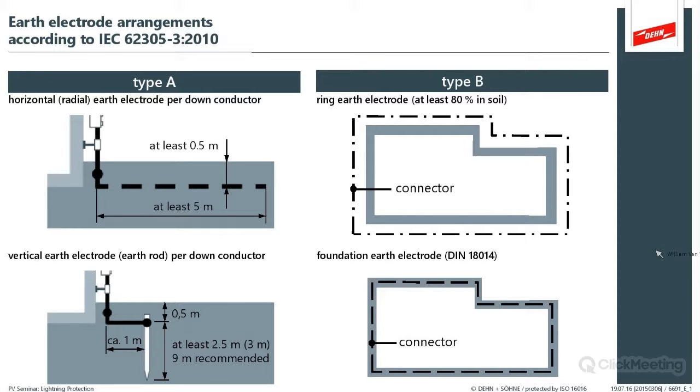The type B is a ring around the building, also a meter away, half a meter deep. And then you can also make use of the foundation earth electrode of the building, which would be the reinforcing, if the reinforcing is present.